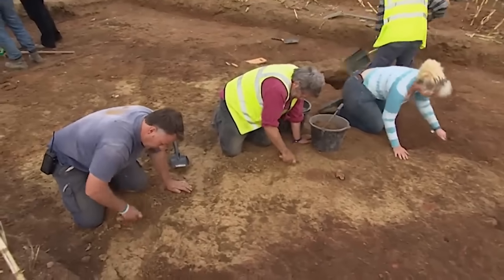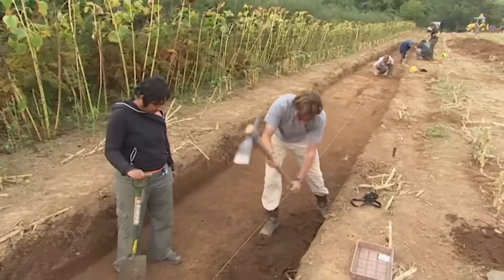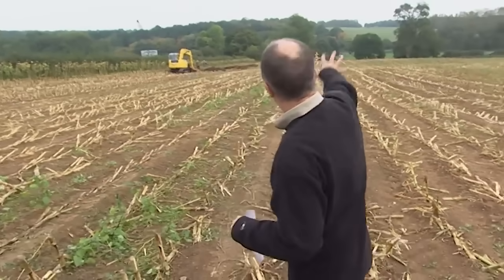And at some time or other, it was cut off from the rest of the site by some huge ditches over there by that digger. Why did they do that? Well, we don't know, but in order to understand what was going on there, we need to understand more about this area here. And yesterday, Mike, you said that your ambition was to see a plan of the whole of the Roman site. That's where John's got to so far.